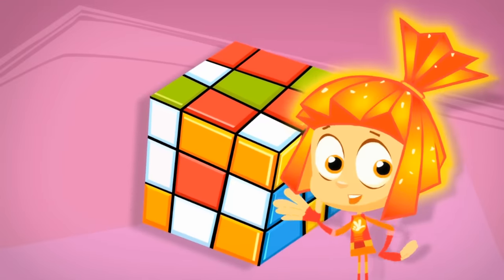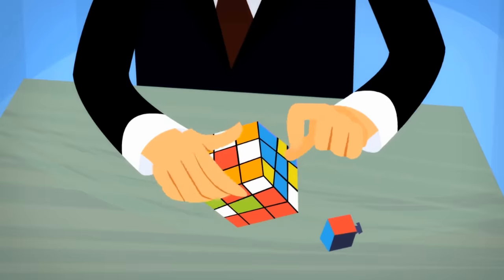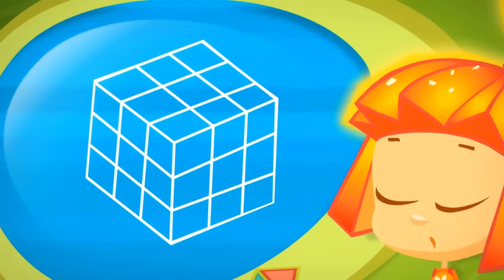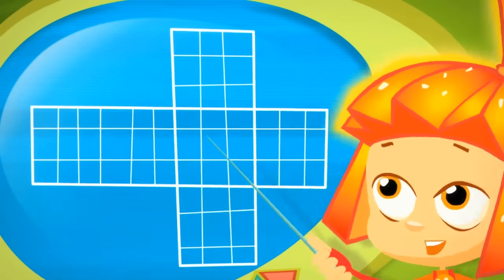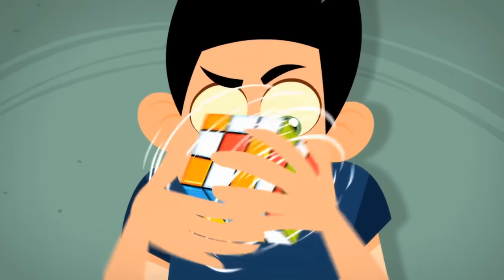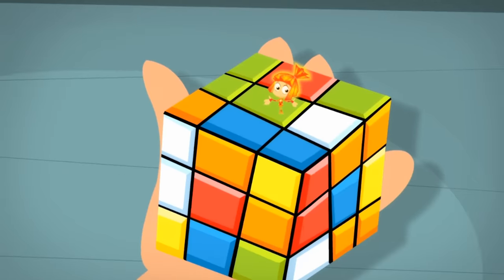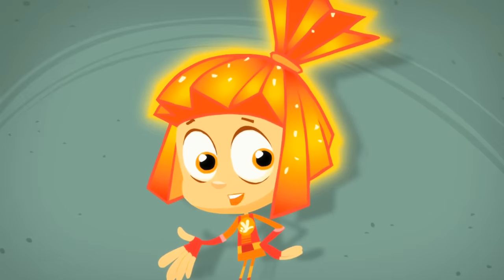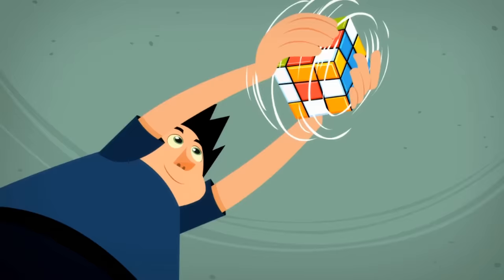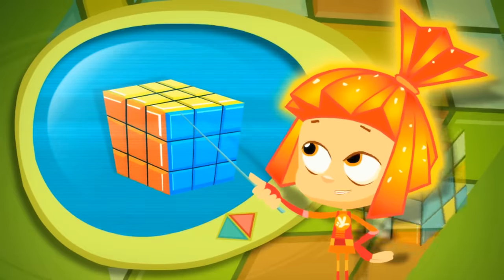The Rubik's Cube is the most popular puzzle game in the whole world. It was invented by Professor Rubik from Hungary. A cube has 6 sides on it. And on a Rubik's Cube, each of these sides has 9 squares that are all the same color. You start by mixing up the colors. To solve a Rubik's Cube, you have to turn the pieces, and you keep turning and turning them until each side is one solid color again. For instance, red or yellow or light blue.